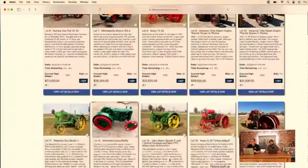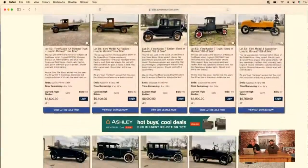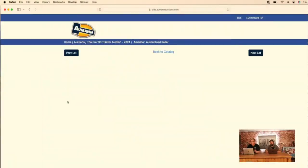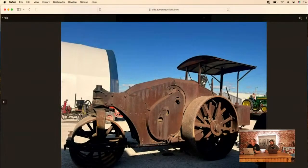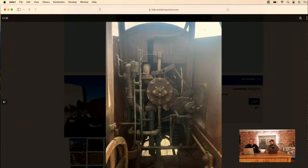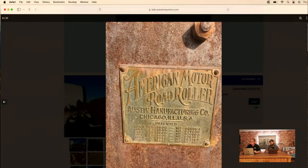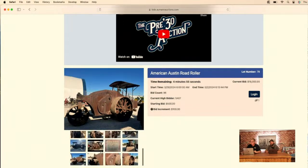It is. Hey, speaking of rollers, lot 79 is our second roller. So this was a little bit of a late consignment, but you want to talk about something that is super cool. I hate that it's got the sheet metal on it, because underneath there is a 2-cylinder opposed side shaft engine. Really, really heavy built engine, built by Austin. This thing is super, super neat.